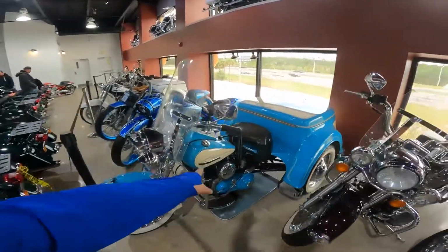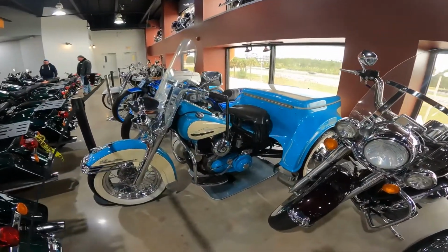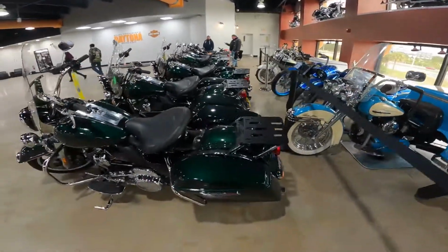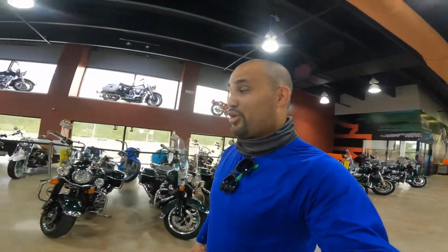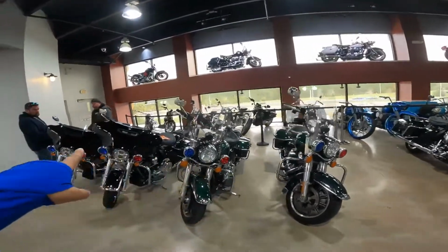Man, look at this one. Looks like it has an ice chest back there. This is going to be an electric glide. The beauty about these motorcycles is, they look incredible, but they're so heavy, so if you don't have good legs or you don't have good footing when you're riding them, it's going to be easy to drop.